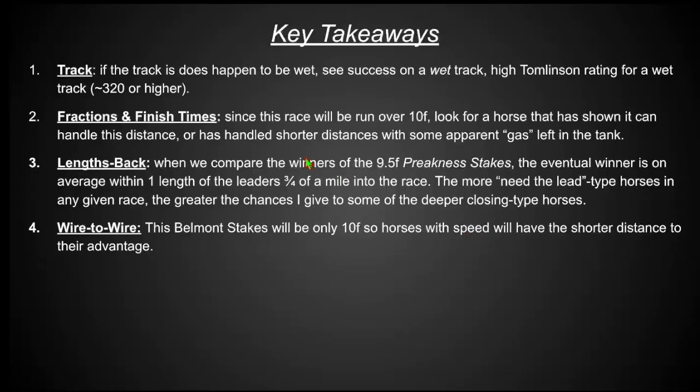So now it's just some key takeaways, taking a look at the track. If the track does happen to be wet, see if your top selections have any success on a wet track, and/or see if they have at least a high Tomlinson rating for a wet track, which is usually 320 or higher. History also points to the track being fast, so make sure to know if your top selection appears to do their best running on a wet track versus a fast track. Again, visit my How to Read a Racing Form playlist if you're unsure of where to find this information.